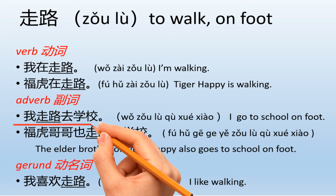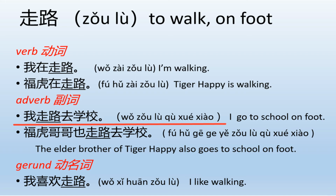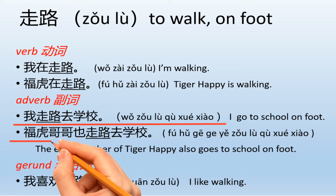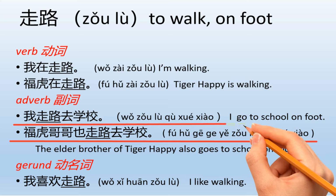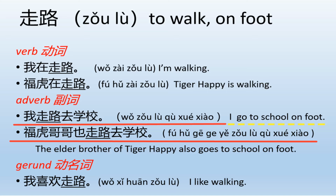For example, 我走路去学校。福虎哥哥也走路去学校。In these two sentences, 走路 is an adverbial of manner, which means on foot. We can use it to answer the how questions. For example, how do you go to school? The answer is, I go to school on foot.